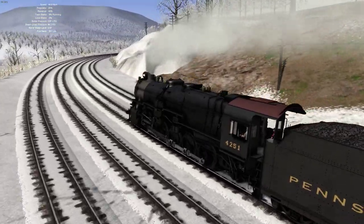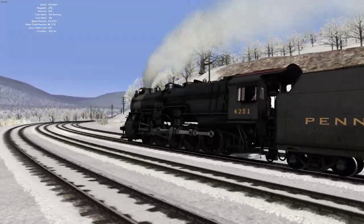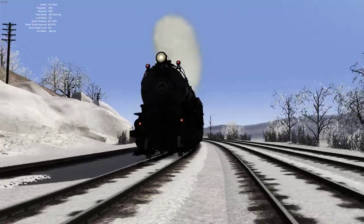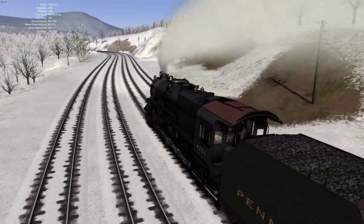If you like the Horseshoe Curve, or if you like Pennsylvania Railroad products on Steam, there's just really no reason for you not to have this in your collection. So do go check it out, pick it up, run it, enjoy it.